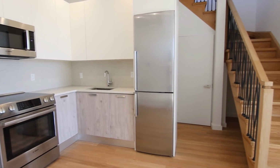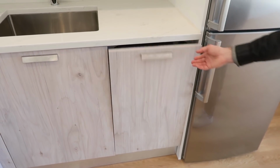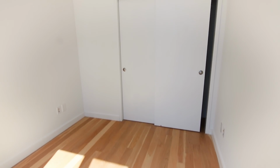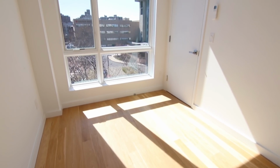You've got a paneled hidden dishwasher here. Oh, that's cool. Bosch is super quiet, really nice and sleek. All right, you're going to go into the master bedroom here. Okay, so we've got a closet, we've got the built-in AC. We've got ductless AC and heating controlled by a remote on the wall.